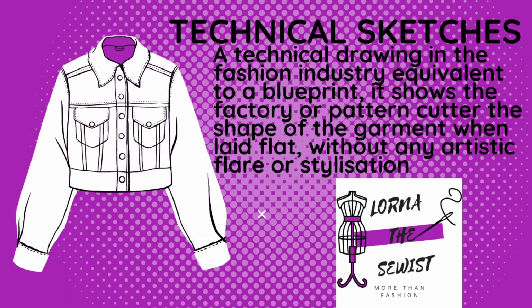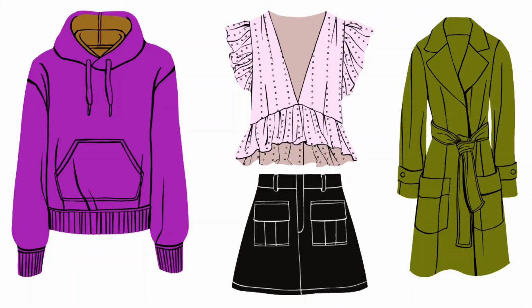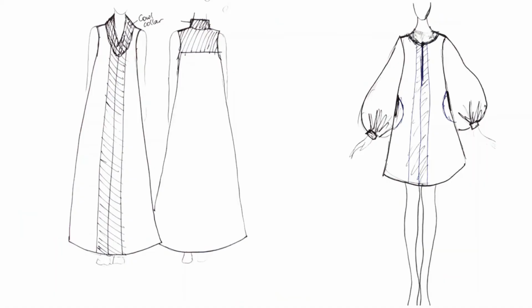Technical sketches are an equivalent of a blueprint of an outfit. Basically, what factories use when you're drawing it, you draw it like you've put the garment flat. So they're also called technical flats or fashion flats. Basically, like what your outfit looks like when it's laying flat. So these sketches are very important because you're supposed to mark out the little details that you want on the garment, whether you want some top stitching on it or you want some buttons on it or a zip on it. You draw very technical sketches.